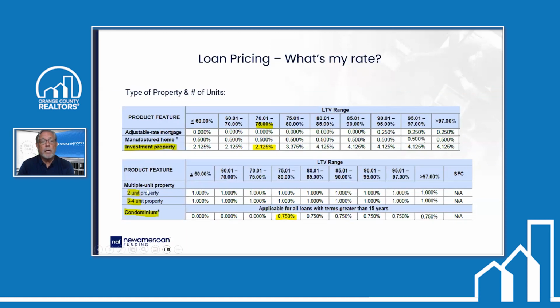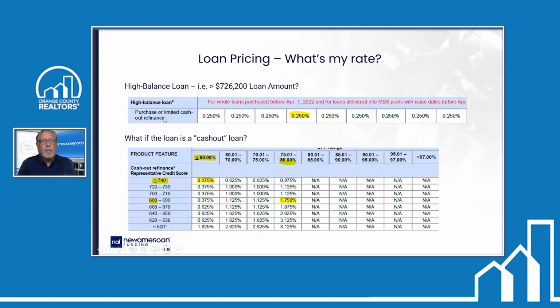This LLPA is product type. So you can see 2 units automatically get hit 1 point additional. Condominiums get hit 75 basis points additional, right? So that's why it's important that I know if it's a single family residence or a condominium. This one is a high balance. Again, we have to structure the loan so we know which bucket it's going to go into, whether it's under 726,000, or under 1,089,000 in LA County and Orange County, or is it going to fall into a jumbo bucket. This right here is if the loan happens to be a cash out on a refinance.